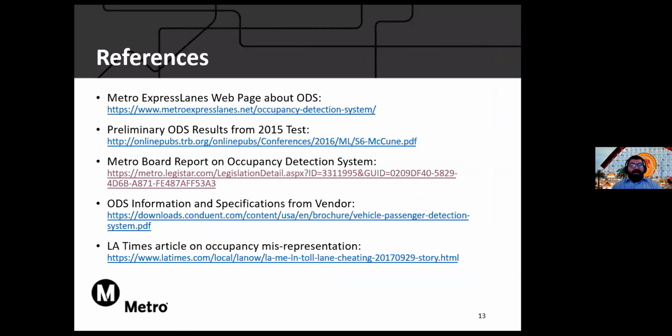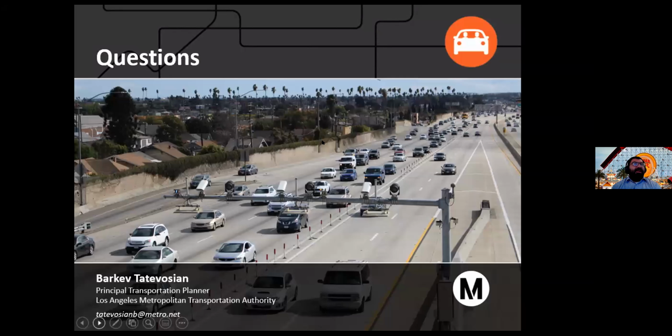And if you want to see more information about this, you can check out some of these references on the PowerPoint. Basically, it's just all the public documents that we have out there. There are some press releases, some ODS results, our web pages that show everything about ODS and what the drivers need to know, and some vendor pages as well that are public. That being said, that's all I have to discuss, and I'll be open for any questions when we have the question and answer time.